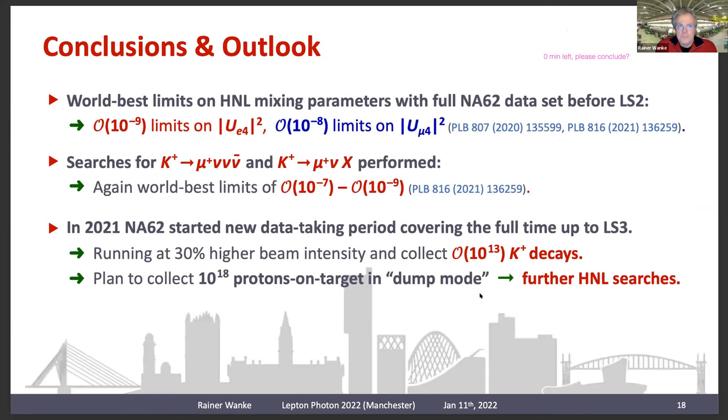To conclude, NA62 has found the world best limits on the HNL mixing parameters, UE4 and UMU4 so far, on the order of 10 to the minus 9 and 10 to the minus 8. And also has looked for these other channels, muonic channels with some other particles.